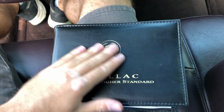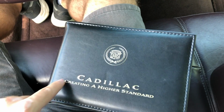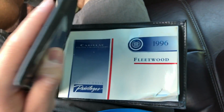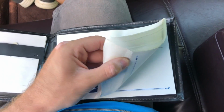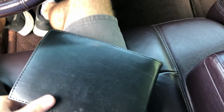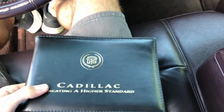It's soft and it has a lot of leather on it, and it even says Cadillac with their emblem embroidered, and it says they're creating a higher standard logo on it, and I think that's pretty cool that they had that there. The owner's manual looks pretty dated, but I mean, it's cool. It's pretty large, explains everything about the car you'd ever want to know. And it's really nice, I like the holder and how nice it feels. It's just really good quality, and a good attention to detail on Cadillac's part.